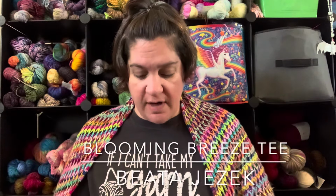Okay. That's all my finished objects. That's a lot. I think I'm trying to get as much as I can off the needles before Advent starts because I have projects in mind for that. So we'll get there. Next thing that I've been working on is the Blooming Breeze tee, and it's by Hedgehog Fibers. I got some decent progress on it.